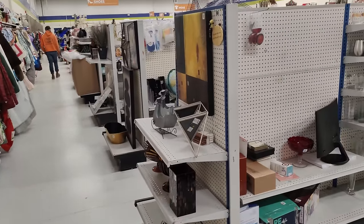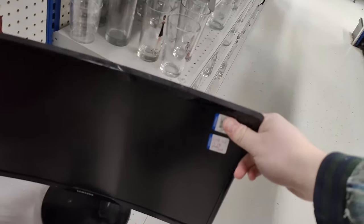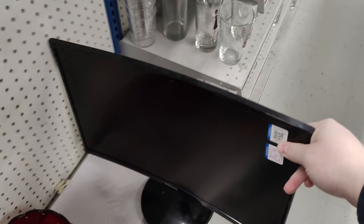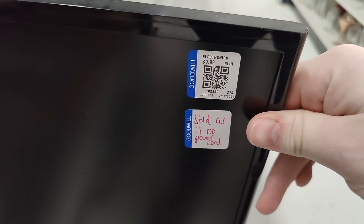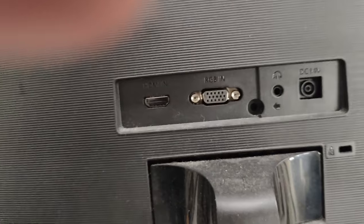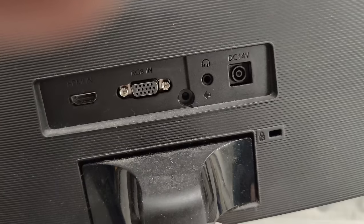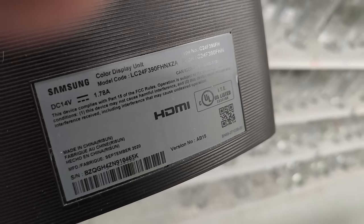We're ready to move on, but hey, wait a minute. What are you doing over here in the aisle, buddy? You're curved. This might be the best monitor in the store, right? Probably not, though. Let's see, $10, sold as is, no power cord. All right, what kind of power cord does it take? 14 volts center pin. Yeah, good luck finding one of those if you don't already have one. And I looked it up, and sure enough, it's just 1080, so nothing special, just not flat.